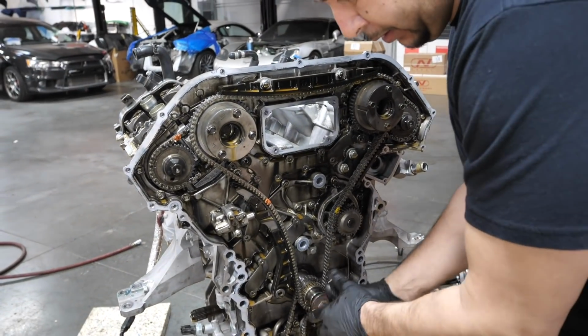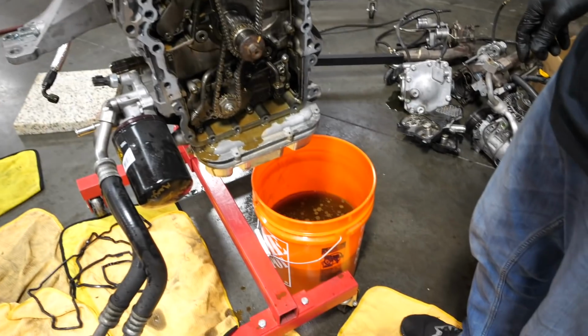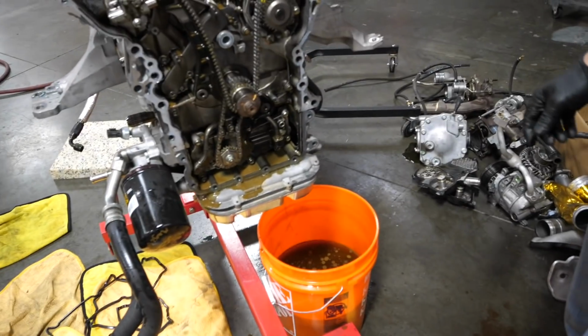Guys, the front cover is off of the motor. Look at all of that stuff in there. So much stuff going on. And look at all that stuff in that bucket. That doesn't look very good. It looks like a trip after wings right there.